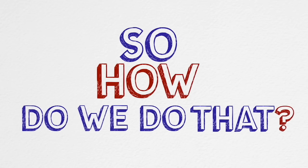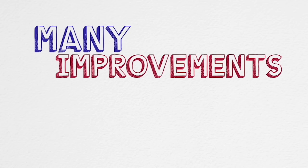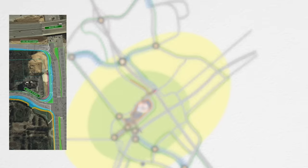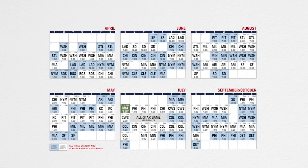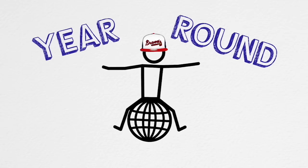Well, glad you asked. To start, there's a serious amount of infrastructure investments either planned or underway in the Cumberland area, many of which began long before our announced move. Like $2 billion in public infrastructure investments. Look at all these investments. That's a lot of investments. All to reduce congestion. These won't just help the 81 days the Braves have a home game, but also the other 284 days. Year-round, which is nice.